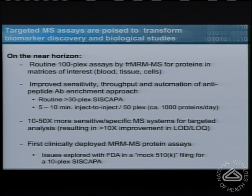And we have begun to explore with the FDA, through a 510(k) process, what the issues are that the FDA will be looking at if and when these assays move forward. Now, I should say this is not the primary focus of my laboratory right now. We're really focused on this verification piece, but there's no reason not to consider the bright future of using this in a clinical setting.